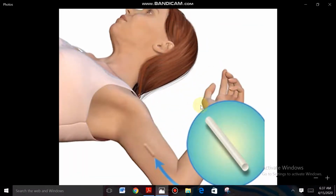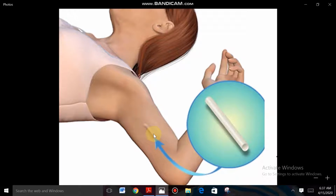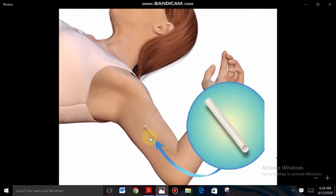So these are the implants. The implant is placed under the skin of the female, in the region of the upper arm. It consists of a hormonal combination, and whenever the hormone is released into the blood, hormone levels increase, and obviously ovulation does not take place. So this is the implant. Earlier in the NCERT diagram, implants were given.